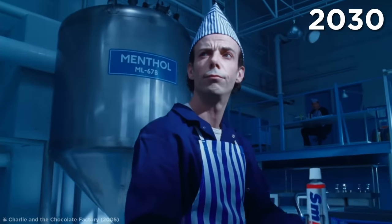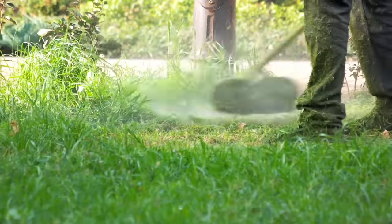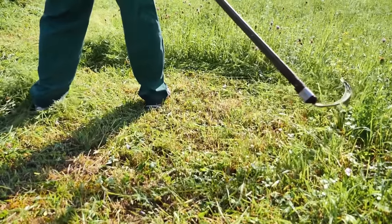By 2030, it's estimated that robots could take over a massive 20 million jobs around the world. And while technology usually takes the gold for efficiency, one man is on a mission to prove that progress means nothing against pro-grass.